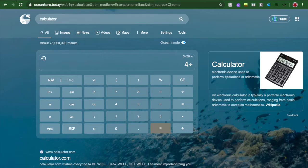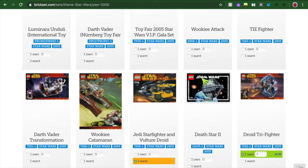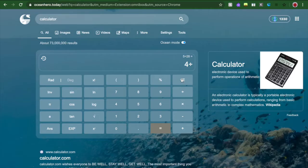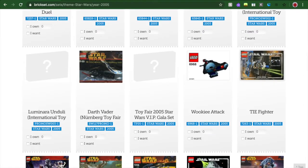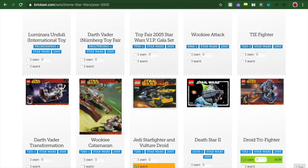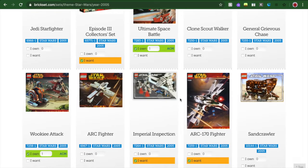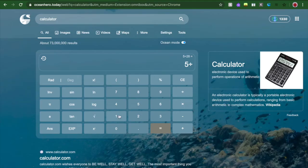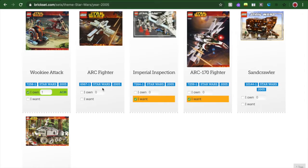4 divided by 1, 2, 3, 4, 5. Sorry, 5. No, be 5. Hang on. So 5 divided by 1, 2, 3, 4, 5, 6, 7, 8, 9, 10, 11, 12. So 5 divided by 12 is 0.41. That means 41%, which leaves 59. So if we got 100 sets, 59 of them would be Clone Wars themed. And keep in mind, this is in a year when we get a Clone Wars movie.